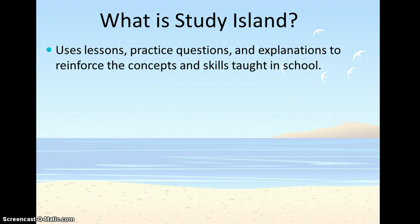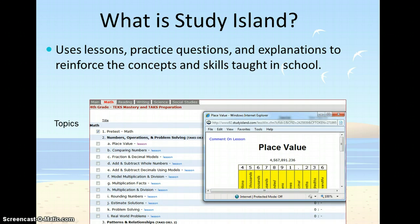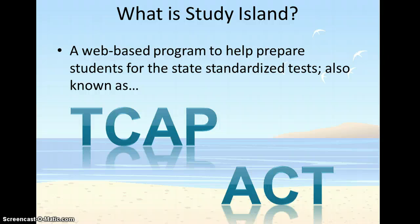It's a new way for us to look at ways for you to learn, since obviously in the past this class has not been something that you've been successful at. I want to do everything possible to help you be successful, and so we're going to try a new approach. It's going to have lessons and practice questions and concepts that are just taught in school, but in a testing format. It also helps prepare you for TCAP tests if you are a freshman or a sophomore, or if you are a junior, the ACT test. And if you are a senior credit status, it's going to help you prepare for college entrance exams.